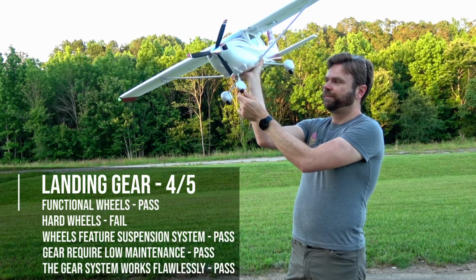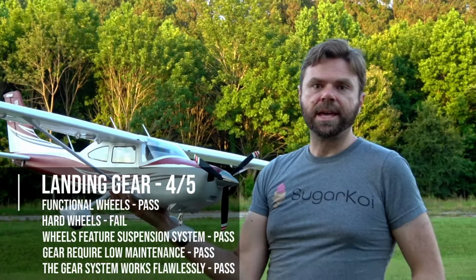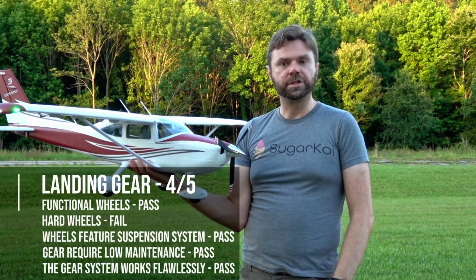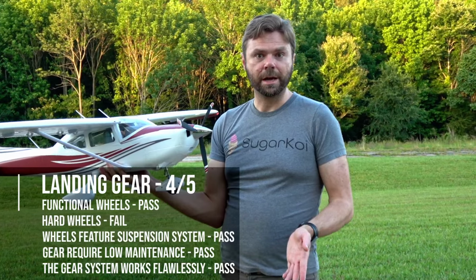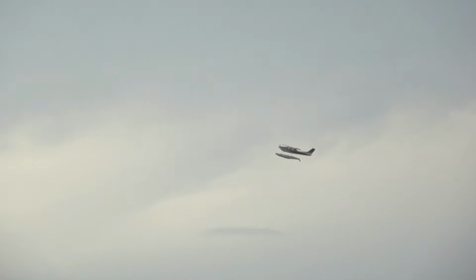These things, they are atrocious. They sound like dumpsters. It's bad. I think the easiest upgrade for this will be the E-flite Viper 70mm wheels, the newest ones Horizon came out with, that are actually soft and squishy and should absorb most of the shock.